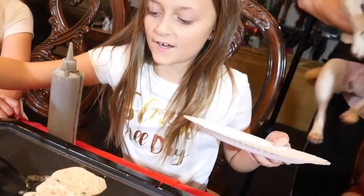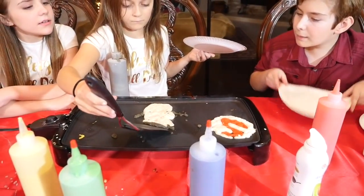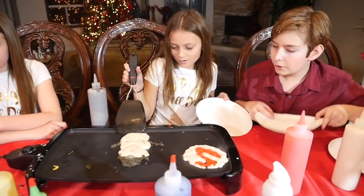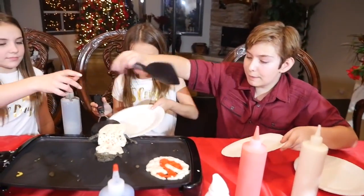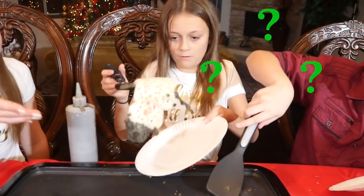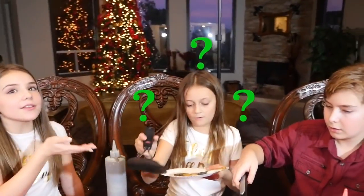No, stop it, Frank! Oh, snowman! Oh, it's going to burn! Hurry! You need yours to cut. Oh my God, we got another spatula! You gotta flip it, Sophie! Sophie, flip it! No, on the pan! Now the other side's wrong.